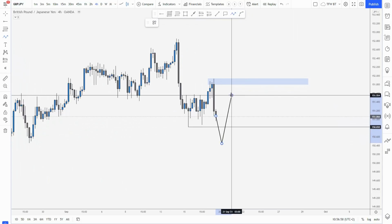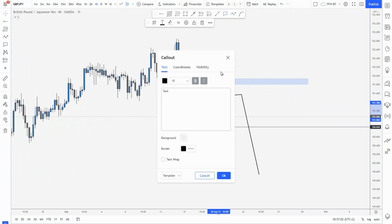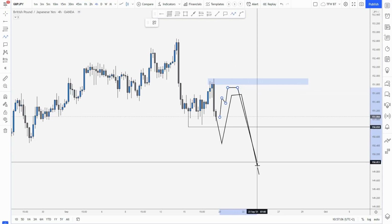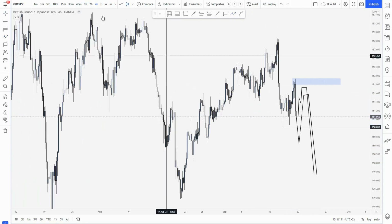So maybe we can have something like this, or if it doesn't first make a lower low, then we can have a little pullback, not this one, we can have a little pullback right there to potentially look for the shorts again and try to short it, okay, because currently this is showing me some bearishness.